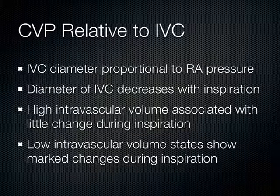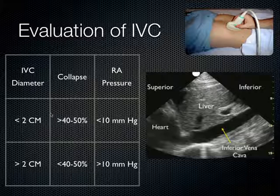Here's another reason, and that's the central venous pressure. You can estimate it qualitatively using ultrasound. Basically, where the inferior vena cava dumps into the right atrium, at that location there is a nice place to see the change in the IVC diameter with respiration. So as you breathe in, your IVC will collapse. If you have high intravascular volume, it won't collapse. Whereas if you have low intravascular volume, as you inspire, your IVC will collapse. And if it collapses by more than 50%, it's said to be a low intravascular volume, or low CVP.